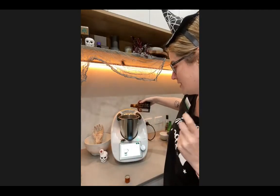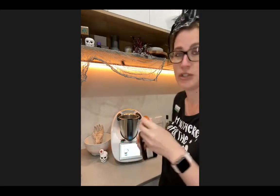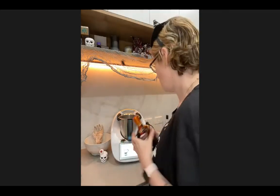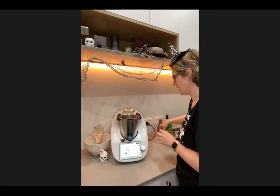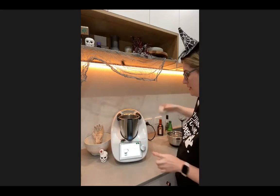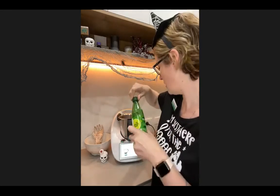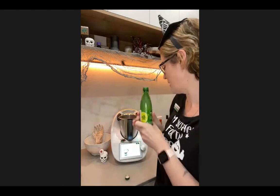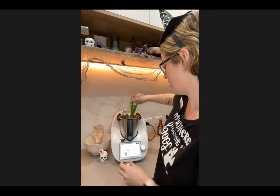So it's supposed to be 4 ounces. So I'm going to put 2 ounces in there, or actually 2.5 because I went over, which is totally fine. And then we've got probably 2 teaspoons of sugar there. I didn't have any limes and they didn't have any at the supermarket, so I've just got lime juice in a bottle. So I'm going to pop in 1 ounce of that.